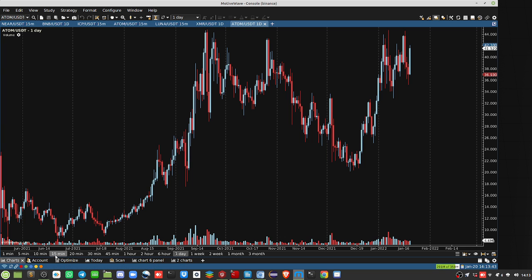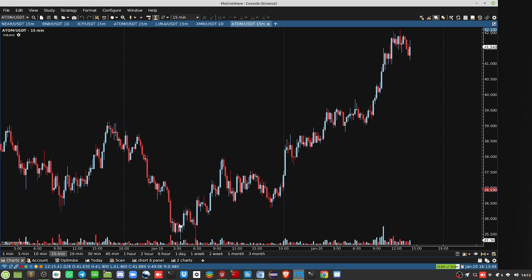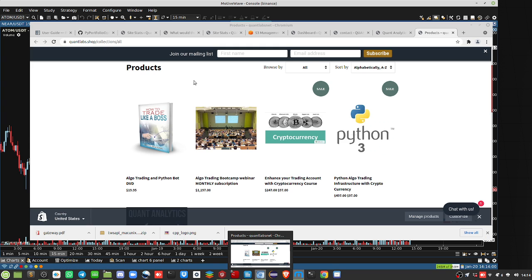On a 15-minute basis here, look at that. Wow, 3 a.m. on January 9th, and it's $35. Now it's at $42. So it's more than 10-15%. So there you go. There are some very active movers out there.